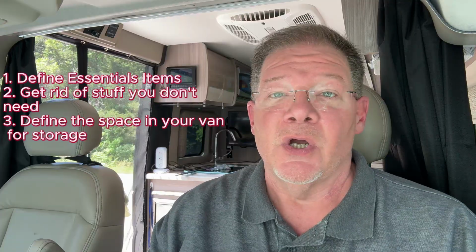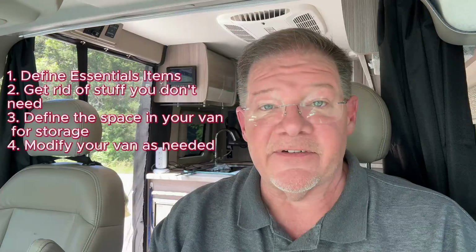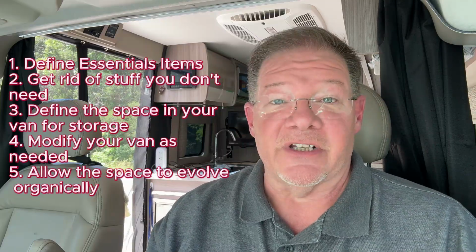Number 3 is, where are you going to put your pantry items? Where are you going to put your clothes? Where are you going to store a lot of your miscellaneous items, such as your 30 amp cable, your dump sewer hoses, your water hoses, etc. So these are really important things that you have to consider when you're getting on the road. Number 4, don't be afraid to make modifications to your van to accommodate your life on the road. That's an essential piece of recognizing that you do need the space. And number 5, give yourself a little bit of a break, because it's all about the adventure, and eventually you'll figure out where storage in your van is going to be easily accessible and how you want to live on the road.